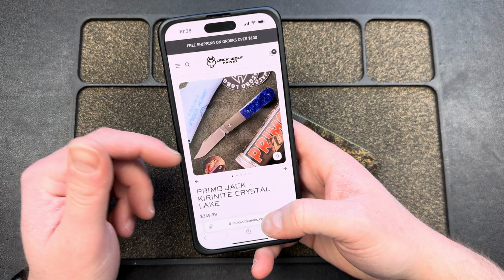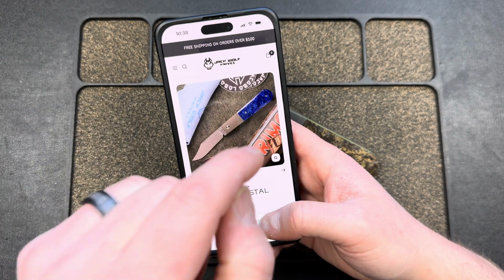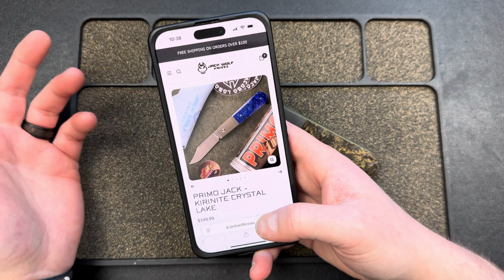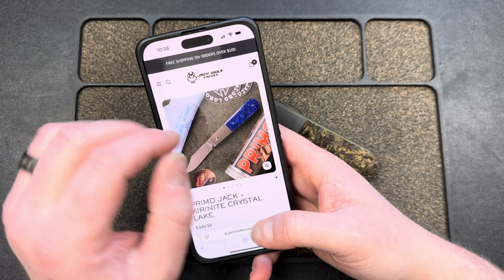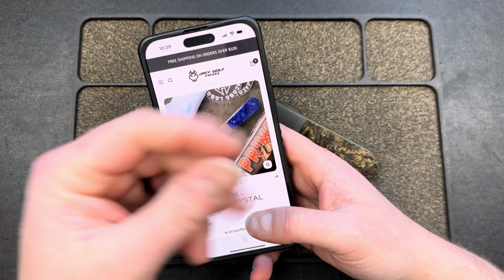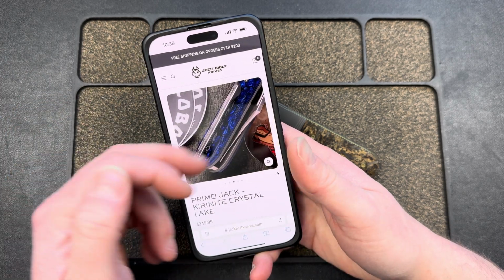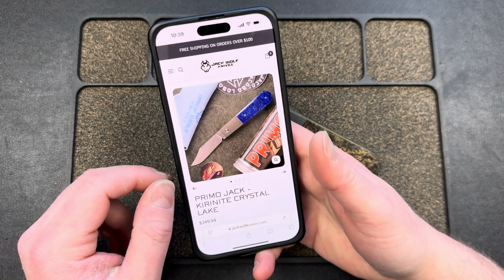The Kieranite Crystal Lake, if you have the Little Bro in Kieranite Crystal Lake, you're probably going to want this. I personally do not love the Kieranite handles, because they're kind of slick in my hands, especially for the slip joints. The slip joints, just like the Little Bro, were kind of hard to fidget with because I would slip on it all the time. So this might be better because you have that bolster there and you have a clip you can grab if you're right-handed. But it has satin accents, and then it looks like it has a belt satin blade.